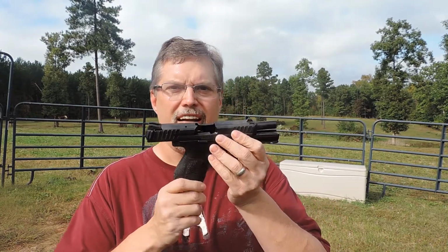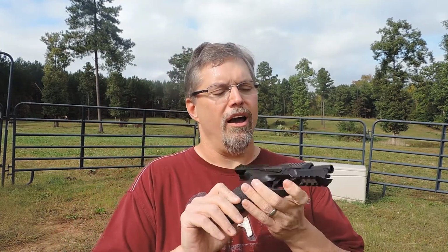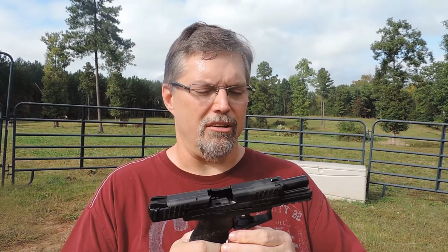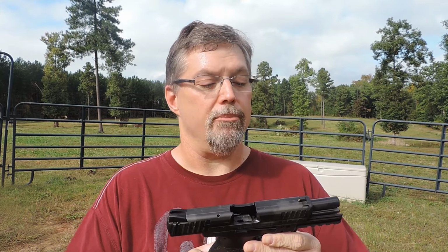Just a couple of things about the gun, taking it out of the box, shooting it the first time. I've got about 200 rounds through it. I didn't film that first run because it was wet out, but the day I got it, I was a little too excited not to go shoot it, so I did.